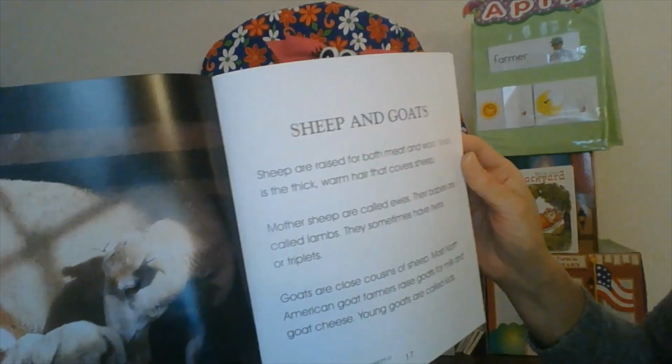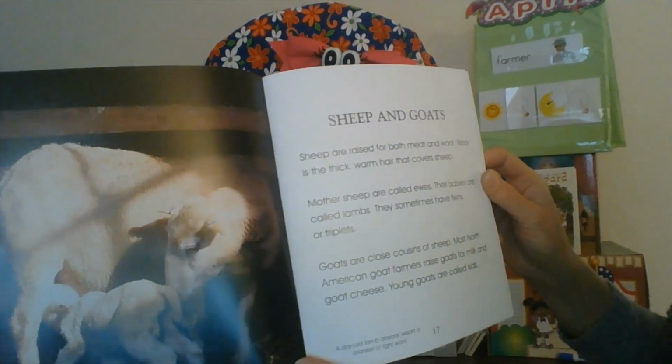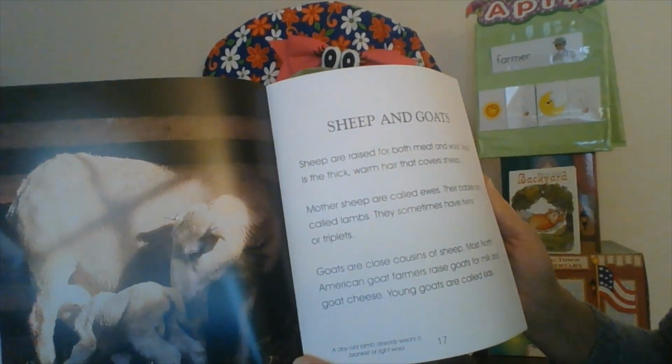Sheep and goats. When I was little, I had a goat, and we raised our goats for milk. Sheep and goats are really fun too. Sheep are raised for both meat and for wool.